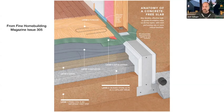We have not noticed any settling or any issues. Granted, the first one we did is only about 3 years in the wild, so we don't know, right? I mean, this is a new and different thing. It might not be for everybody, right? We're willing to stick our necks out there and try some stuff. And if we fail, that's not okay, but we understand that risk.